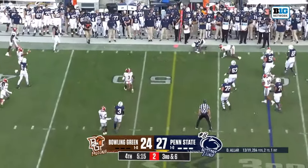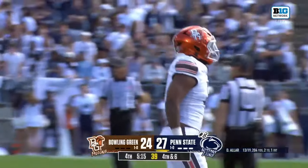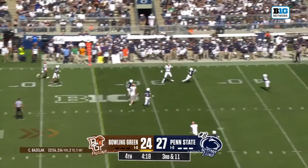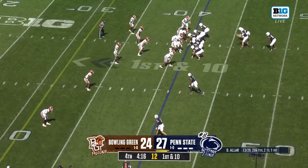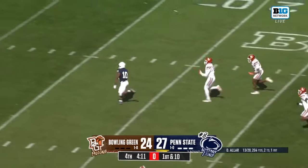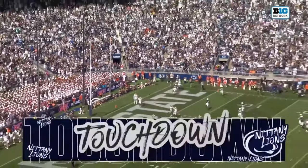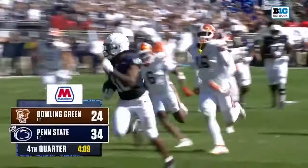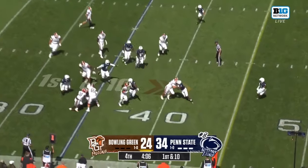Aller incomplete, looking for Omari Evans. And they stopped the clock, which is good for them, at 5:15. Bazelak flutters one, intercepted, Zachy Wheatley. Bowling Green with no timeouts. And Nick Singleton. Touchdown, Penn State. 34-24, Nick Singleton putting Penn State in the driver's seat late. Singleton regaining his freshman year form.